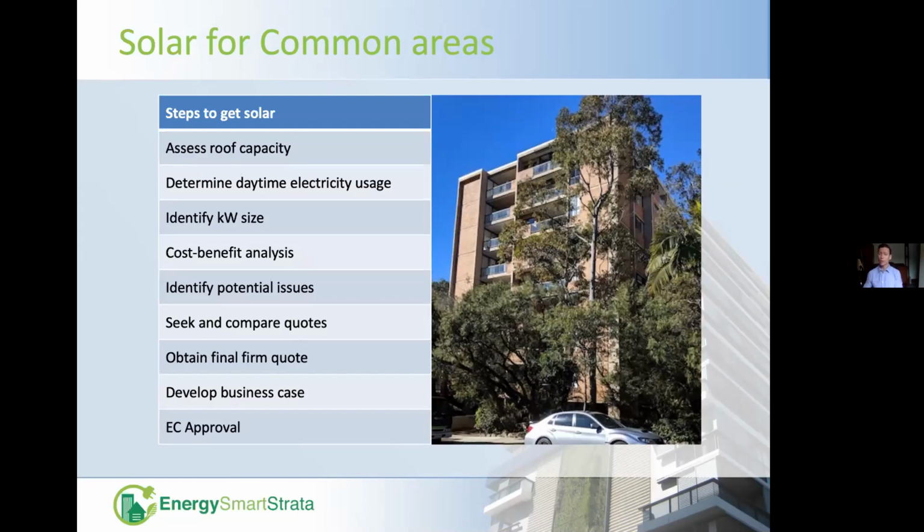You know, how much are we using and how big a solar should we get? What's the kilowatt size we should get for our site? We want to get a bit of a rough cost benefit analysis to work out, well, is solar going to be cost effective for us? We want to identify other potential issues. These are the things we talked about before, like the roof condition.